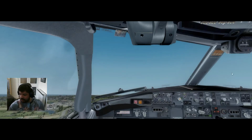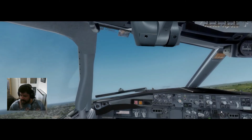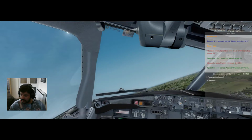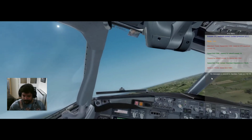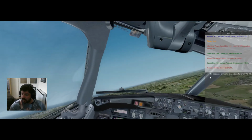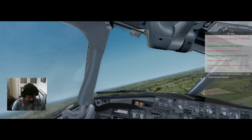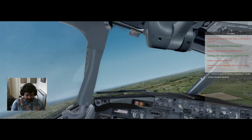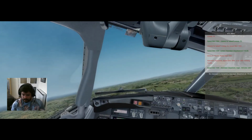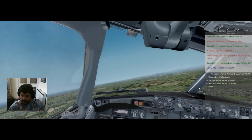Right, activate the old command center. Let's get the VNav and LNav going. Yeah, roger that. Aberdeen departure, go in, contact them. Gear is up, flaps up. Autopilot is up. Right, we are on a course.